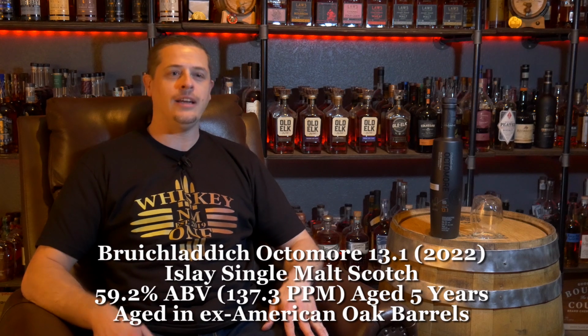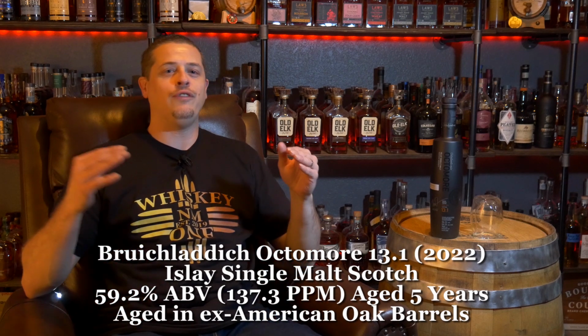This is an Islay peated Scotch. The most heavily peated Scotch out there is the Octomore series. And this is from Bruichladdich Distillery. I'm a big fan of Bruichladdich, and if you followed us since the very beginning, our first video was a Port Charlotte Bruichladdich. Now this is what I refer to as the Darth Vader of whiskeys. Why is that? Look at that bottle. That just looks like something that Darth Vader, and only Darth Vader, would make, right?